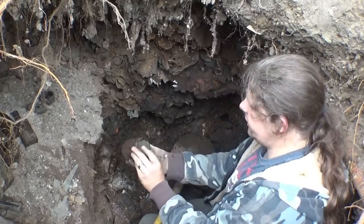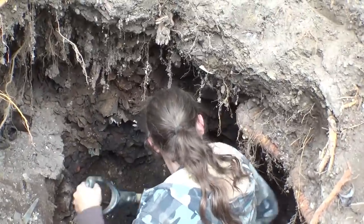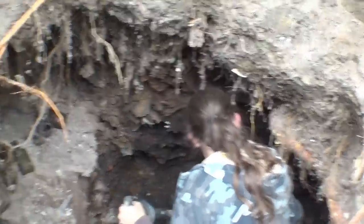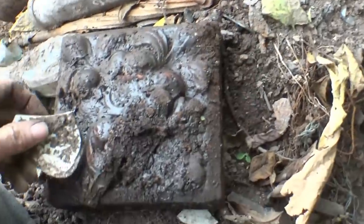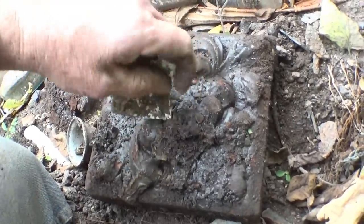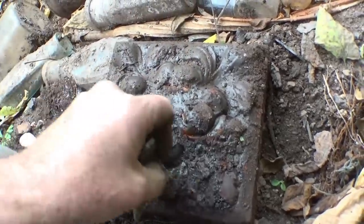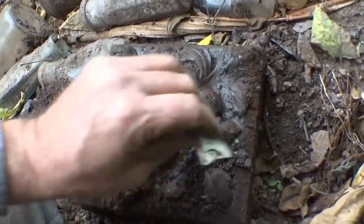There's a jelly glass. Yep. Jelly or dried beef or something. Wow. I'm peeling off this stuff on this thing here. The rust is coming off of it, so that'll come right off. Wow, that's going to be really far out, man.